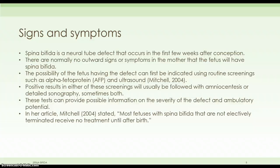Since there are no obvious signs that the fetus might have spina bifida, routine tests such as alpha-fetoprotein or ultrasounds are performed early in the 2nd trimester to look for signs of neural tube defects and some other defects. If the defect is identified, then the information can be provided to the parents on what is known and options available. Very little can be done until after birth.